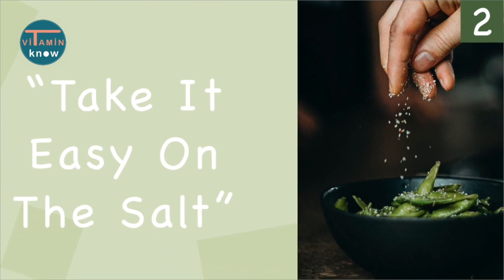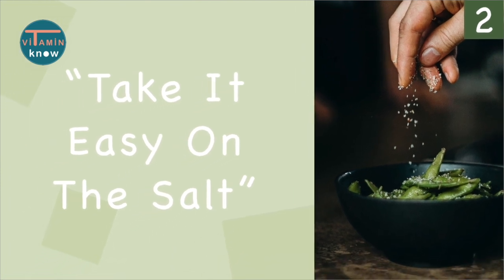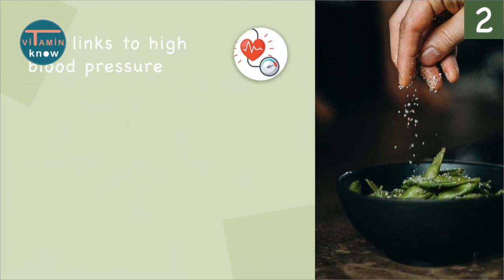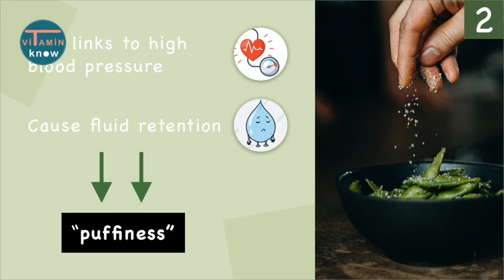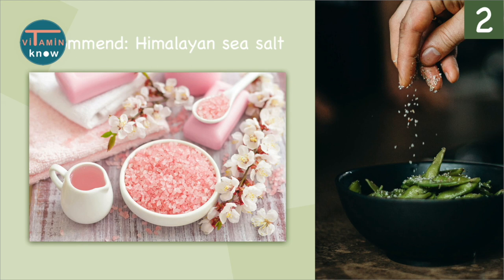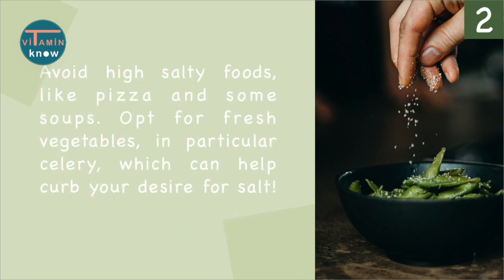Number two, take it easy on the salt. Remember to put down that salt shaker. Salt is most often linked to high blood pressure, but did you know that all that sodium can cause fluid retention and lead to puffiness under the eyes? That's why dinner loaded with salt often results in morning-after puffiness. If you use salt, use pure Himalayan sea salt, but only a little bit. Avoid highly salty foods like pizza and some soups.